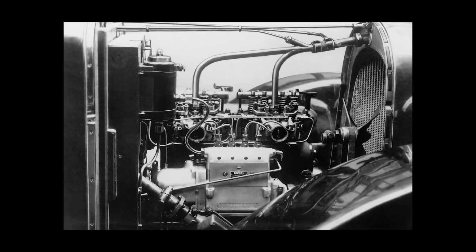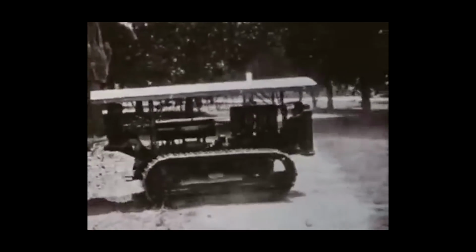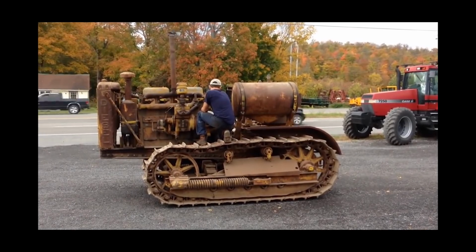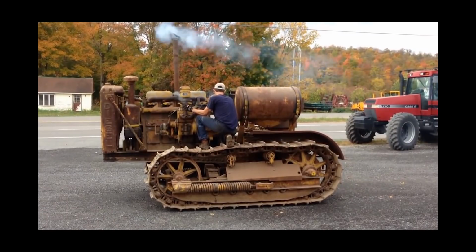The first Cat diesel engine was released in 1931 as an option for the Caterpillar 60 tractor. Thus, the Caterpillar Diesel 60 was created. However, the development of the Model D9900 diesel power plant started as early as 1927. That's where our story begins.